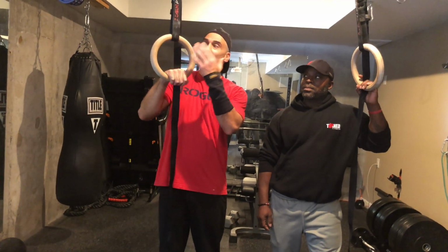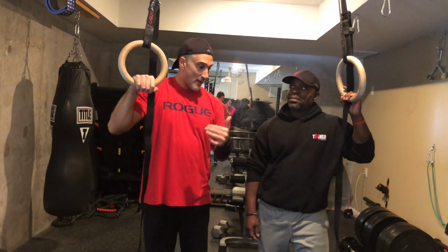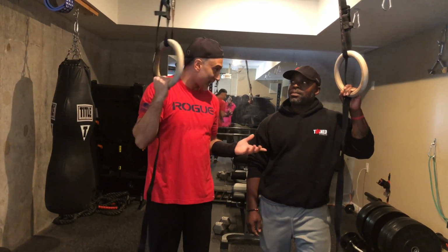So what we're going to do is jump up here and do a couple of dips. You're going to see that when we do the dip, it's very important that you don't hit your tricep, because you can obviously hit your tricep with most dips.